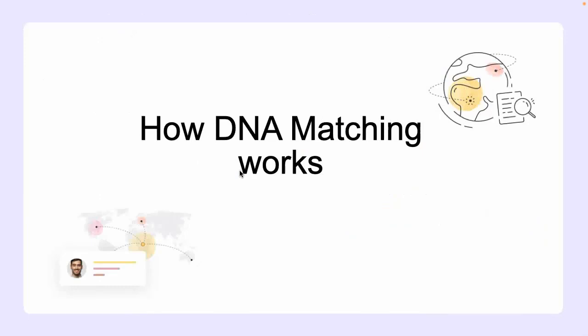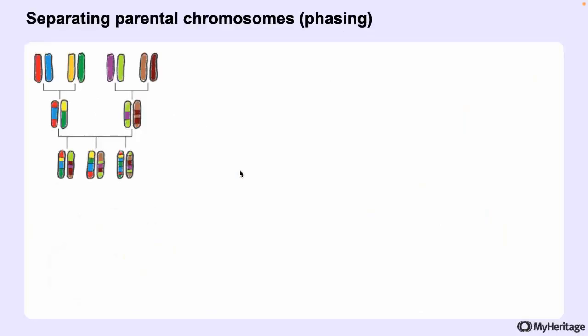Okay, so now we understand inheritance, we understand genetics, what is DNA. How do we do matching in MyHeritage? So let's get back to the example we talked about before. You remember Linda, who got one blue chromosome from her father and one red chromosome from her mother. And let's say she did a DNA test.